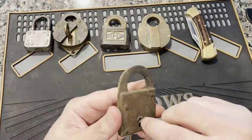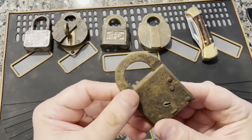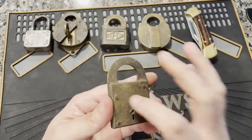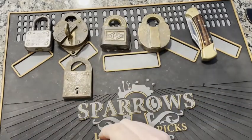It looks to me, well, it's definitely lever, but it looks to me like a not very complex lock, so I bet I'll be able to get an open on that one.